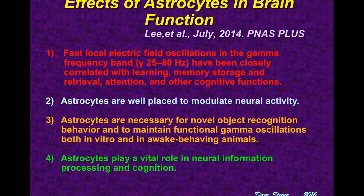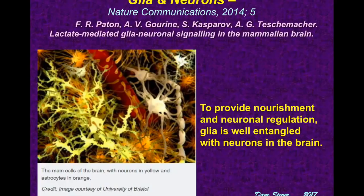is that astrocytes are responsible for maintaining that frequency band from 25 to 80 hertz. Without the astrocytes, we cannot recognize novel objects that we maybe have not seen before. In the past, we thought it was strictly the neurons that had to do with recognizing novel objects or other novel information. Now it's realized that the astrocytes are necessary or it doesn't happen. So they play a vital role in neural information processing and cognition.